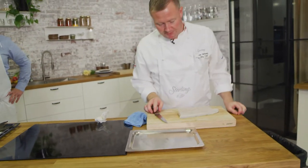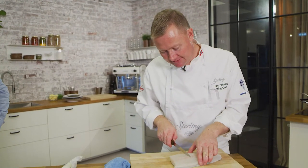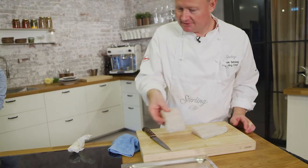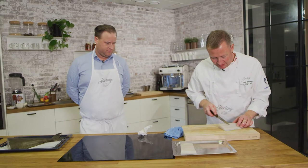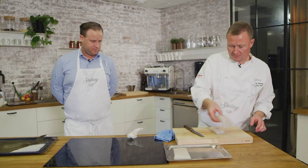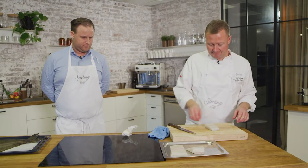So for now, we're going to prepare the nice piece for pan frying. I think this will be a nice piece for that. I think so, yeah. And then we're going to make one that is for having as a sashimi. Maybe we can pan fry two pieces, one small and one big.